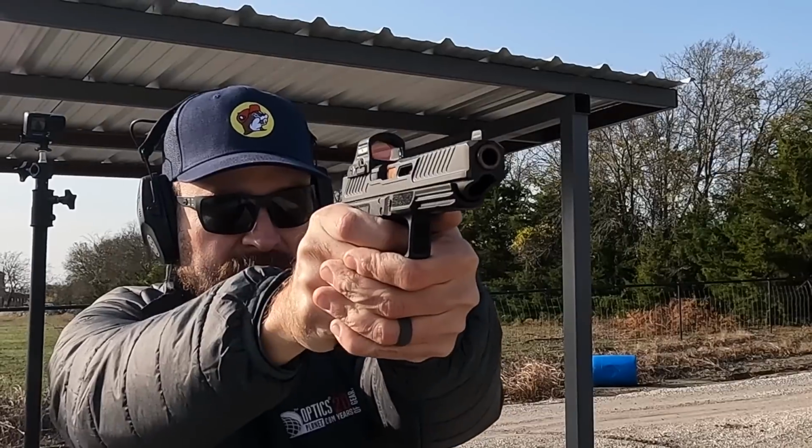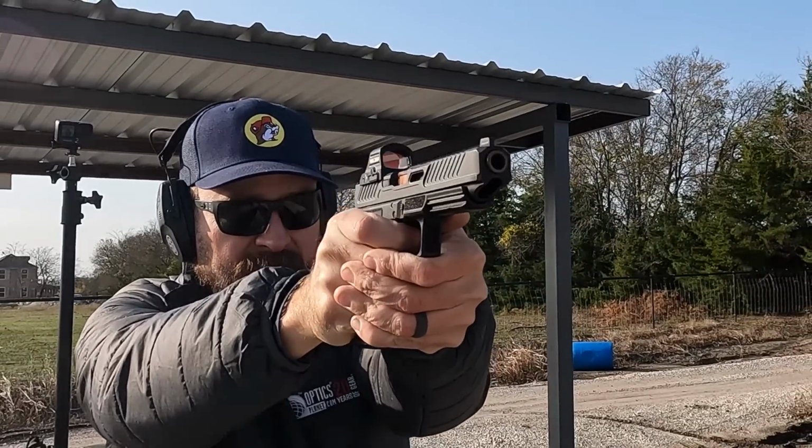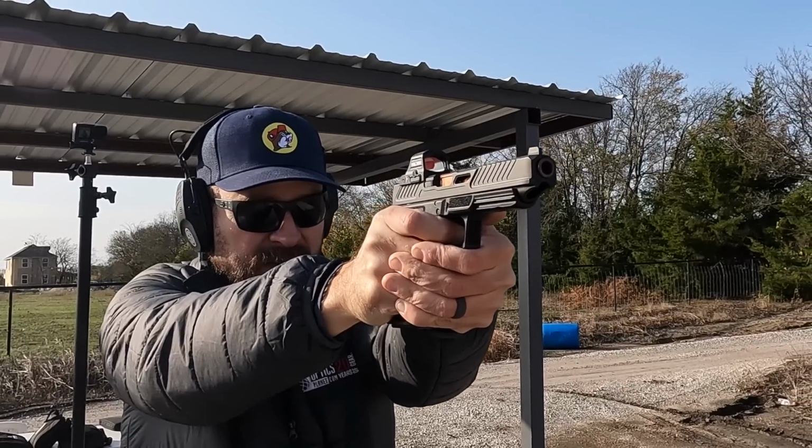I sincerely doubt that's why they put that there, but I sure appreciated the feature. In my opinion, what makes the Shadow guns perform really, really well is honestly the frame and trigger ergonomics. Now, the frame has an adjustable point of aim backstrap style system.